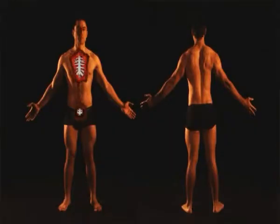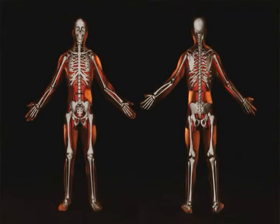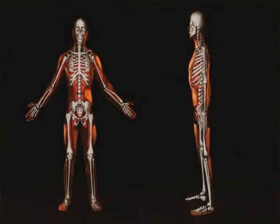At the core of the human body is the skeleton. The skeletal system provides the framework and structure for our entire body. Bones provide support for our muscles and give protection to all our vital organs. Our bones also store minerals and produce blood cells.